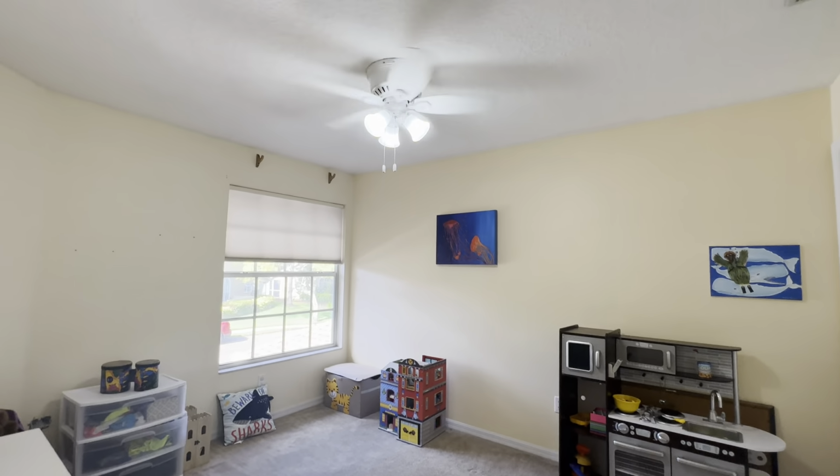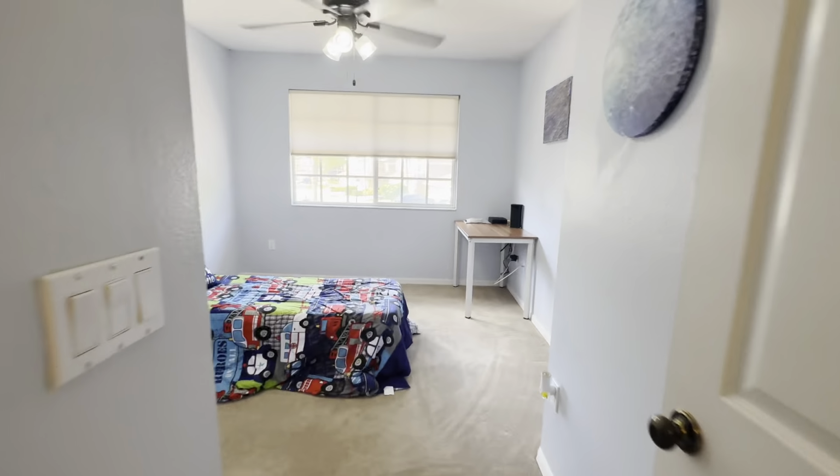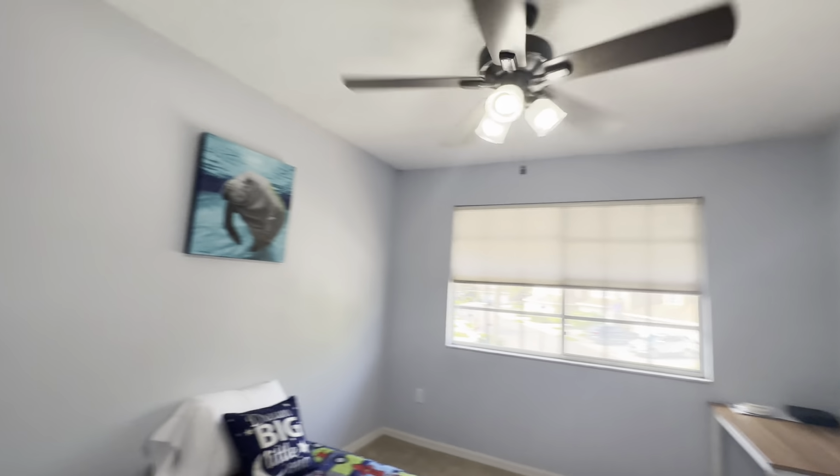It looks like they loaded up three kids, so you can imagine. But this looks like a good candidate. Keep an eye on it.